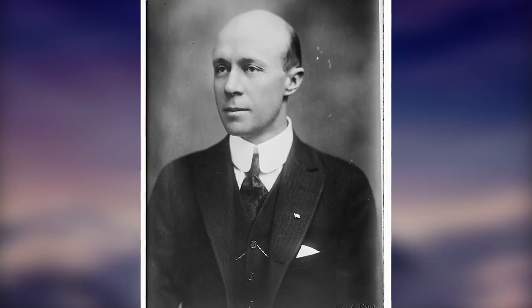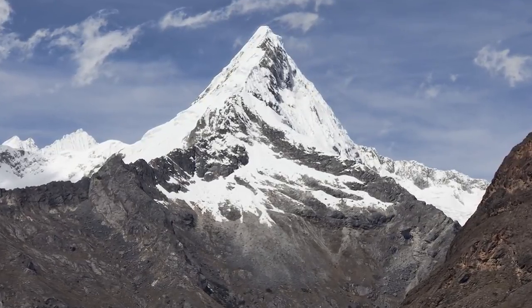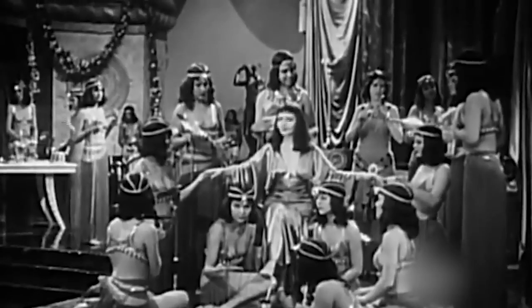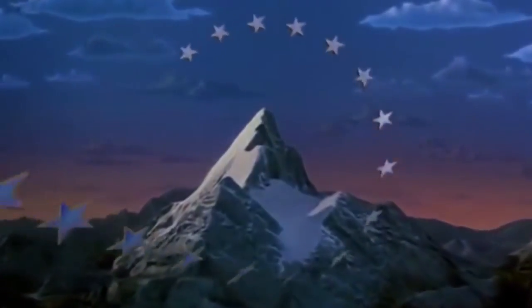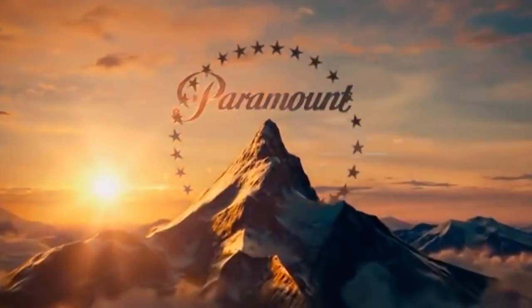It was created by the illustrator William Hodgkinson, who based his work on the Ben Lomond Mountain in Utah, where he spent his childhood. The original logo had 24 stars, one for every movie star that back then had a contract with the studio. However, nowadays there are only 22, and no one knows why. Eventually the logo changed a bit. Now, as a result of technological development, instead of the original mountain picture, we see a computer-generated image.